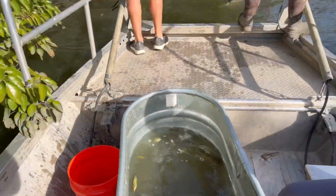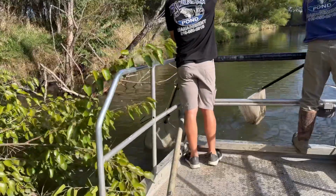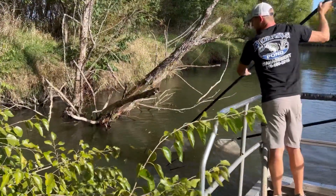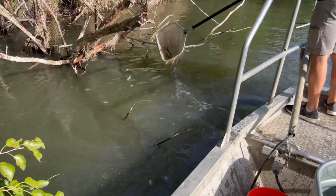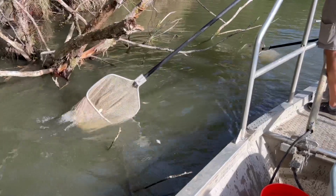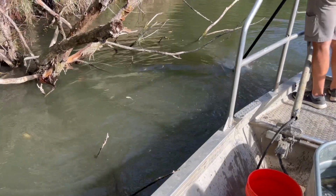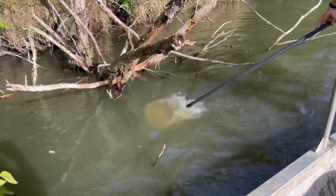Bullheads everywhere. Good sized bullheads too. They're still coming out of the tree. Bullheads galore.